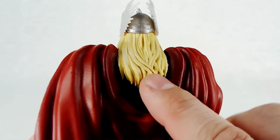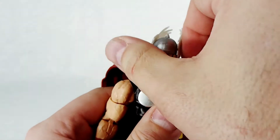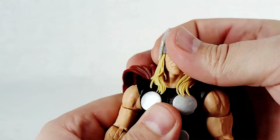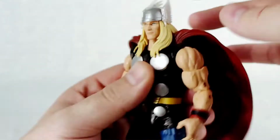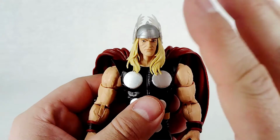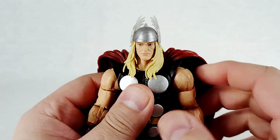Look at that, though. That looks great. But that really doesn't give you any head movement at all. He can turn side to side a little, but he's not going to do a full 360. And there's pretty much no up or down to it at all. And there's no side to side. So pretty much this position, Goldilocks looking forward, that's pretty much the position that it's going to be. The rest of him, though, is pretty impressive.